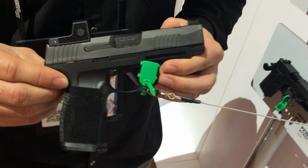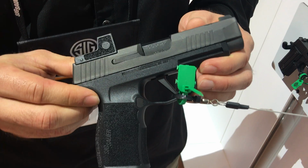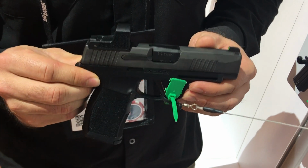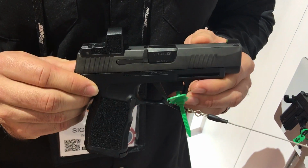So we are looking at our new P365 XL ROMEOZERO. We've been shipping the 365 XL since probably July or so, and it's been a smash hit for us. This gun's been really, really popular. It's a personal favorite of mine and actually what I carry every day.